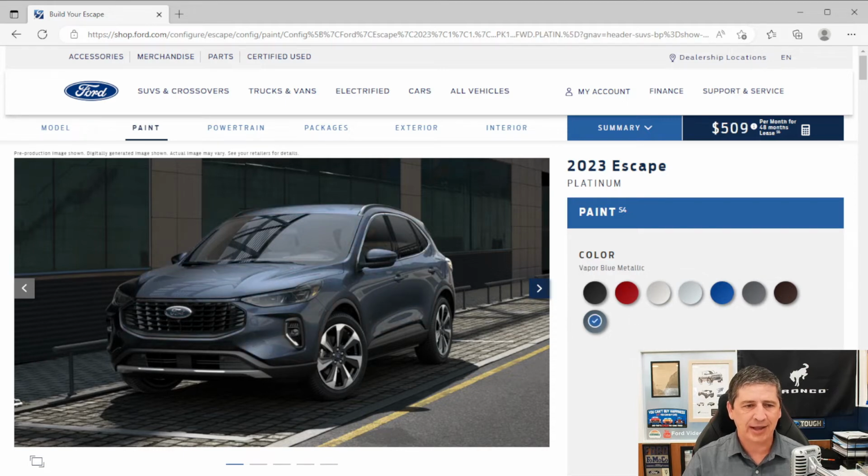Vapor Blue Metallic, which we did see on the Mach-E when I did the videos on the Mach-E. So there you go, those colors are available. Let's go ahead, and I like to try to pick a different color for each trim, so let's go with the Cinnabar for this video. So there you go, so we can see what those kind of look like as we talk about it.